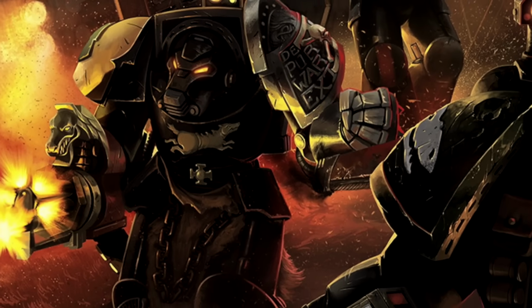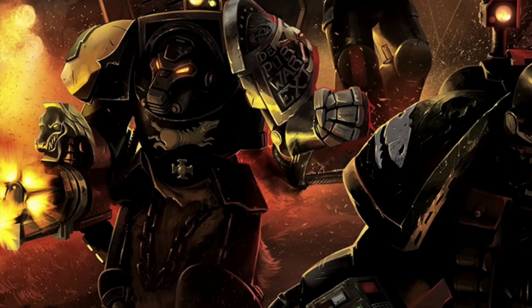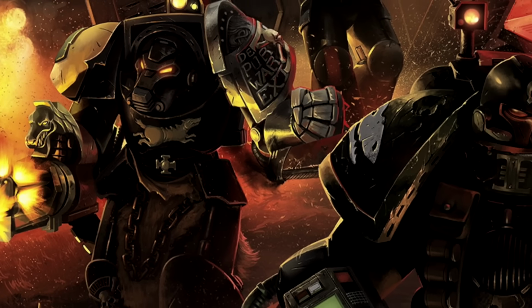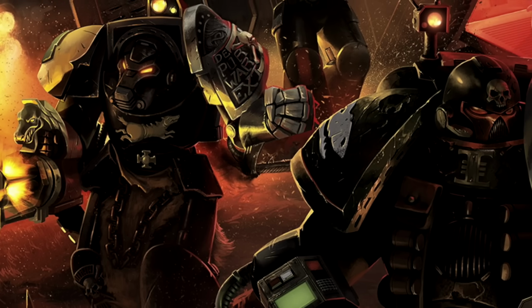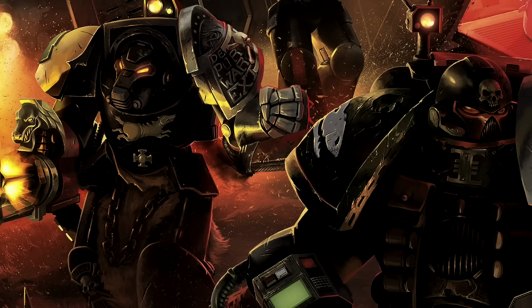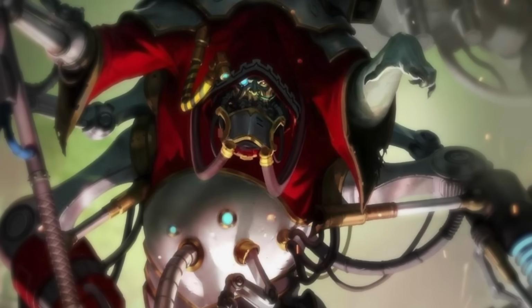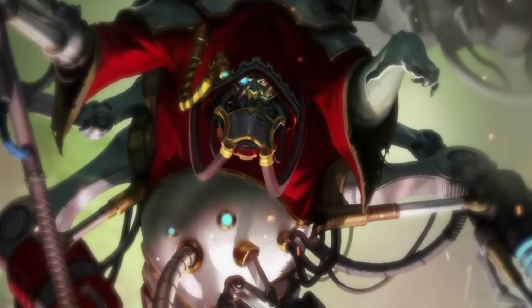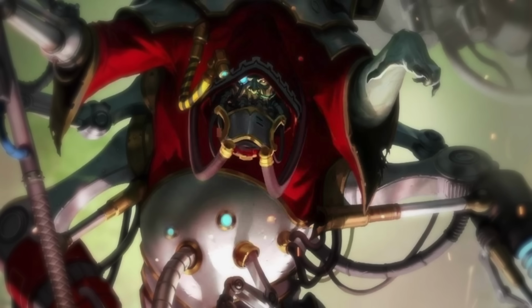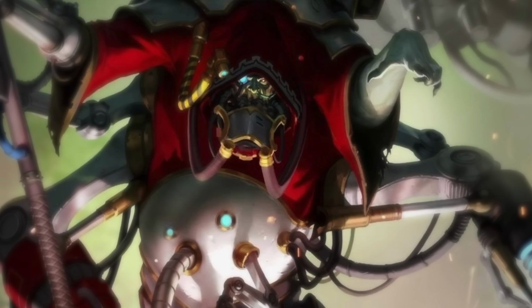Now in the future, with the Primaris and Belisarius Cawl, it's possible that this concept could continue to move forward. In fact, it is known that Cawl studied under the Emperor himself and was even responsible, at least in part, for the development of the Black Carapace. Cawl has since seemingly forgotten how this was possible in the modern age. However, one could speculate that if he achieved this once, he could do so again.